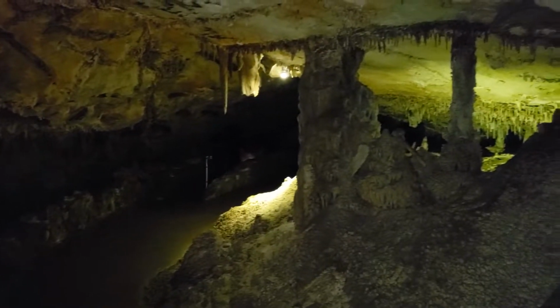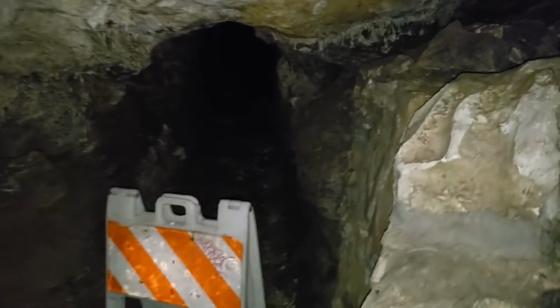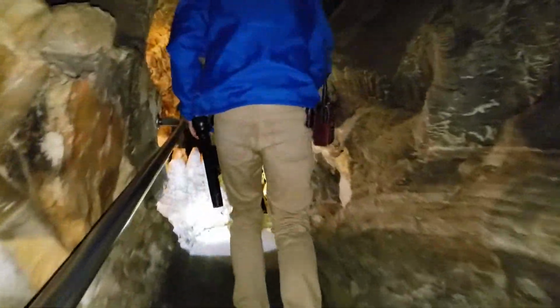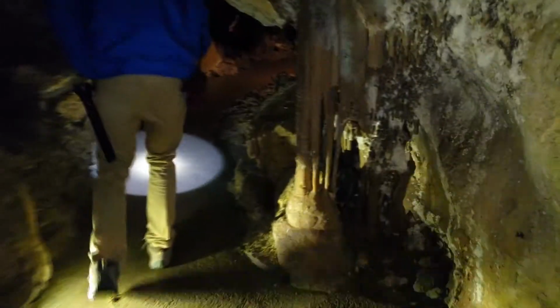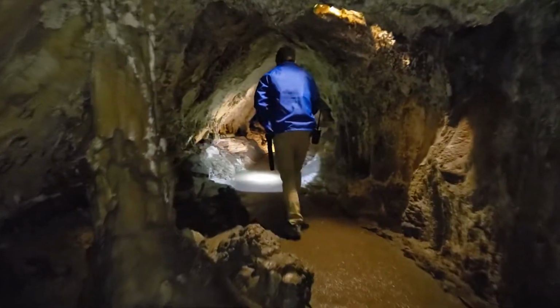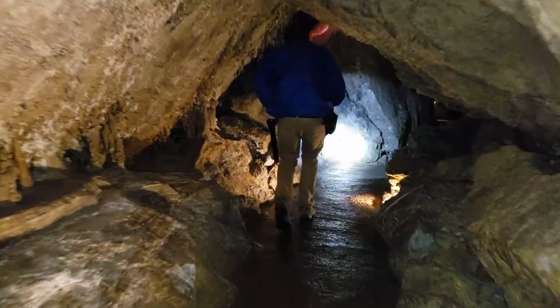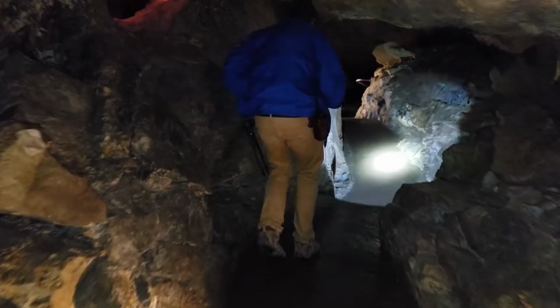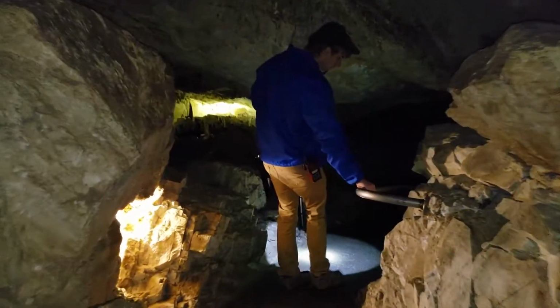This year was actually one of our wettest years in recent memory, so we have a lot more standing water than, say, a couple years ago, which was a dry year. Wait there for a bit. You can see the ceiling. And you want to duck down here. Yeah, keep ducking. And it's a little bit steep and wet here, so you might want to use a handrail.